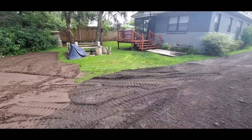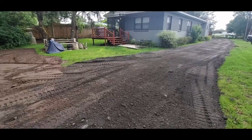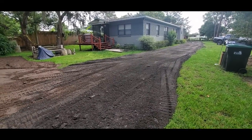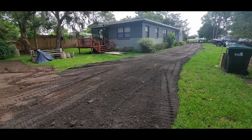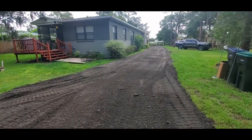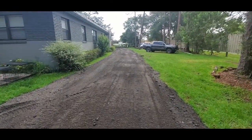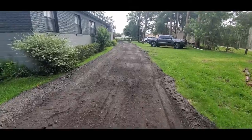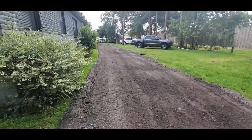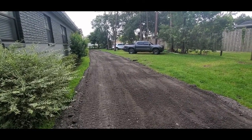Now we flared out this drive a little bit, made it a little wider for someone who has 2 cars. The current tenant here only has 1 car, so it works out really good. But the drive all heading up to the street is really looking good with these millings. This will get packed down with rain, weather, and so forth. It's really going to look sharp. Really pleased with what's gone on here.